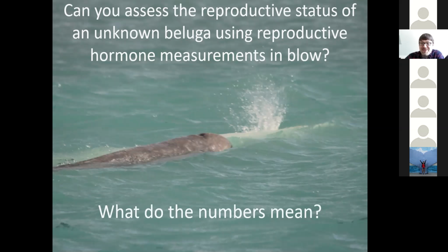And essentially what this comes down to is we measure the hormones and that gives us a number, right? We have a quantity that we can measure, but what we need to know is what those numbers mean. So if we can say, well, there's 322 picograms of progesterone in the sample, that's great. But without any context, that has zero meaning. We can't interpret that number. So what we needed were whales that we knew a lot about and we knew the reproductive condition of, so that when we measure these hormones in their blow samples and we know their reproductive condition, now we can start to understand what these numbers actually mean.